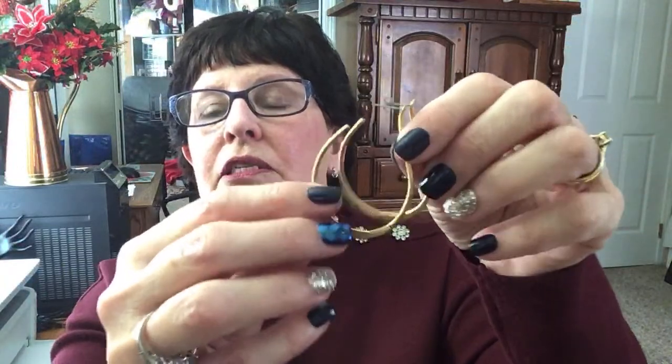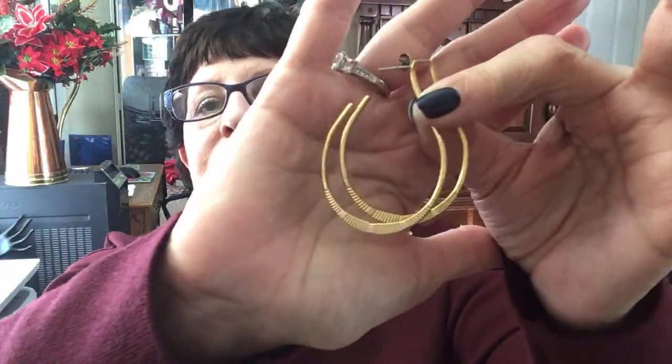Just some nice plain domed earrings, pierced. Oh, these are nice. I like these. These will probably sell if I get them listed. They are some hoops, kind of stylized hoops, with some texture to them, and just the plain. I think people like the plain thin hoops these days, so I think I should clean them up a little bit and list them.